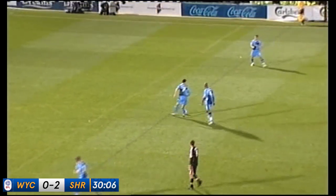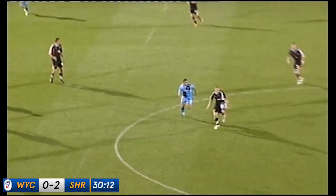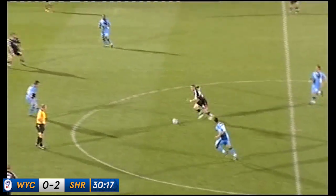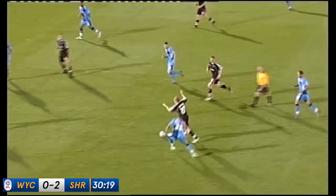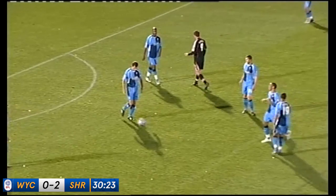We said about the importance of making that pressure count and get that second goal, and I think for me now, well, it'd be great to see Town get a third, but just keep it tight to half time, don't concede. I'm sure Paul Simpson would be absolutely thrilled to bits to come here and be 2-0 up at half time, but having said that, the way Town are playing, you wouldn't bet against them getting a third goal. Wycombe 0, Shrewsbury 2, Holt on the ball.